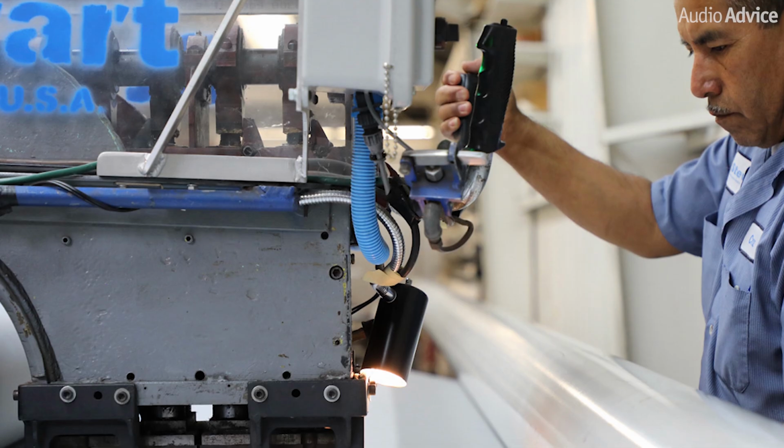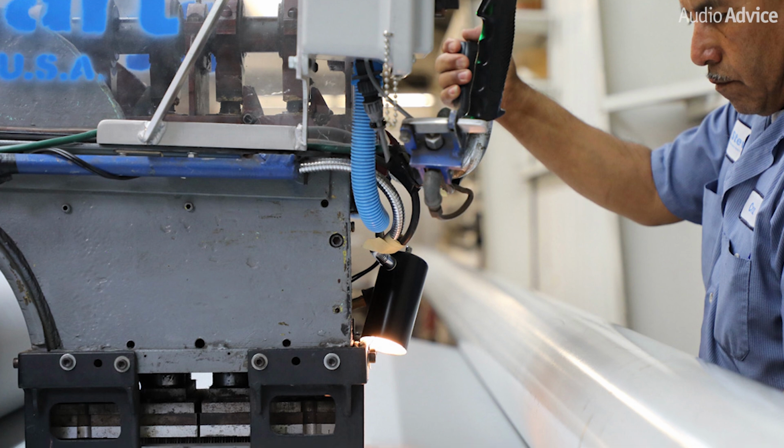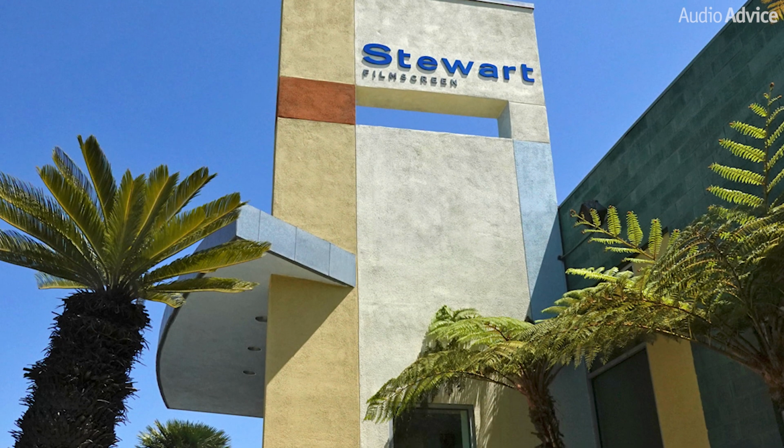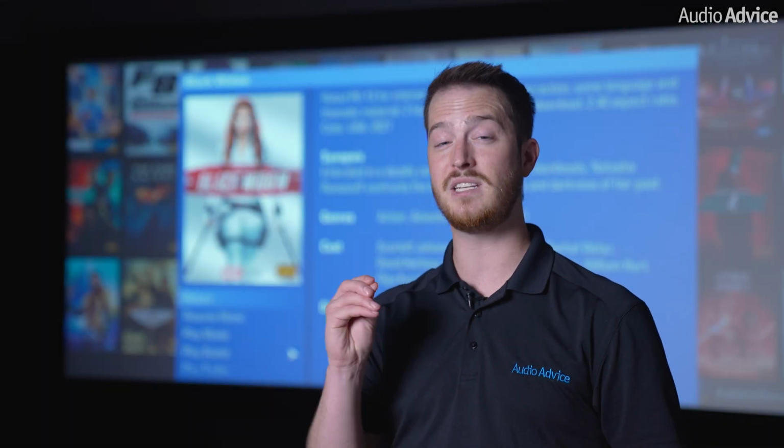Stewart Filmscreen sells over 30 types of screen materials optimized for the exact situation that they're used in. They have the ability to make custom screens, manufacturing their fabrics in their factory in California. They use custom proprietary formulations involving a unique multi-layer system for a perfect picture and high performance that lasts for many, many years.